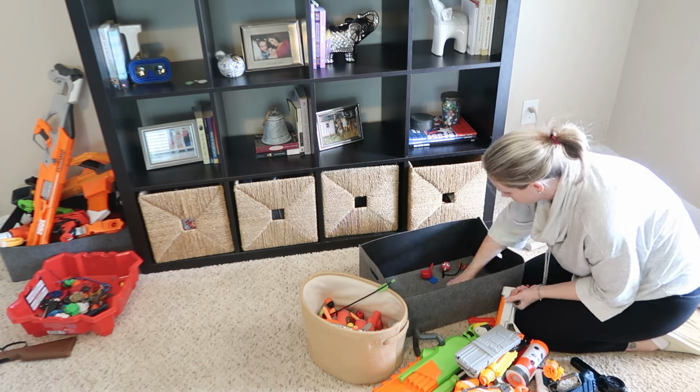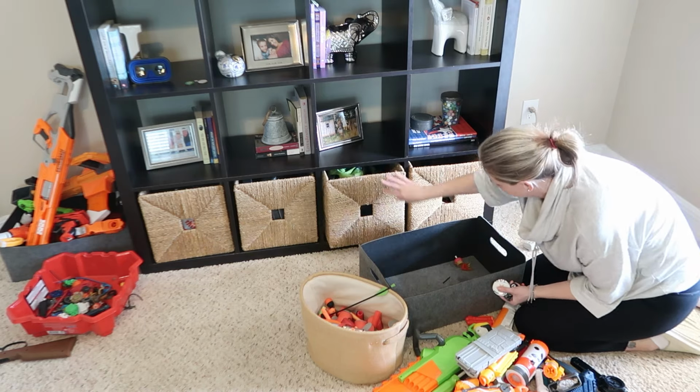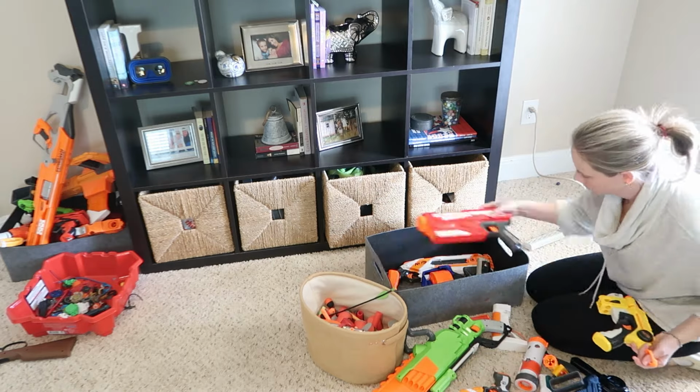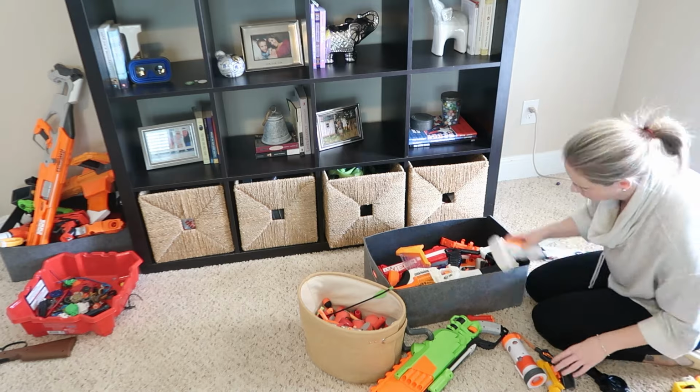But yeah, you probably won't ever see me cleaning a whole lot of toys. I don't have a bunch of little ones running around. Definitely in a different phase of my life. But it's nice to still be able to pick up a few toys. I know that I only have a few more years of this left.